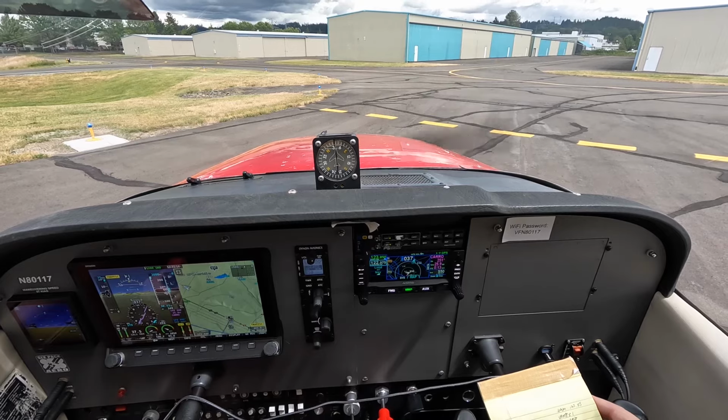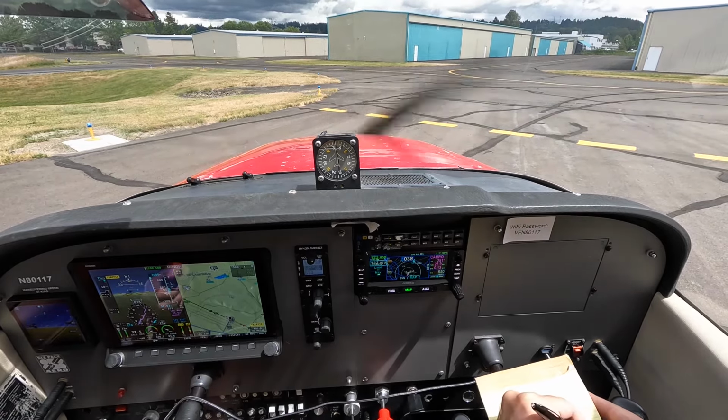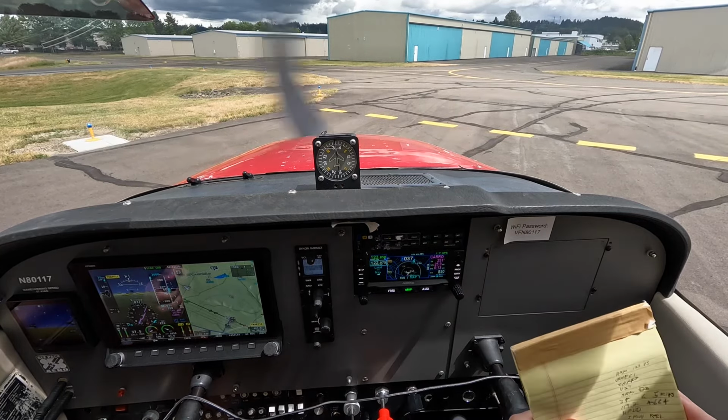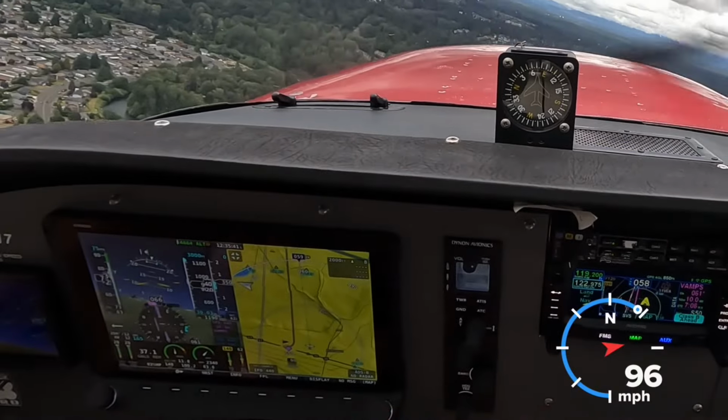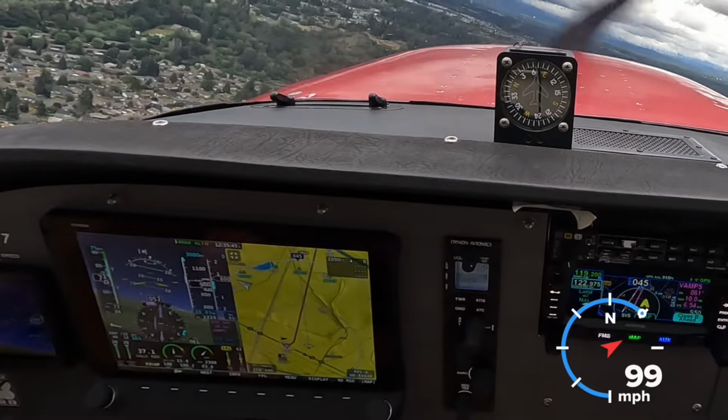Released for departure. If not off within 5 minutes, we'll call you back. 80117. Seattle approach, hello. Cessna 80117 is at 1,000, climbing 3,000 direct Vamps.